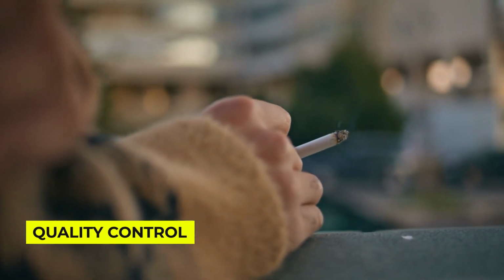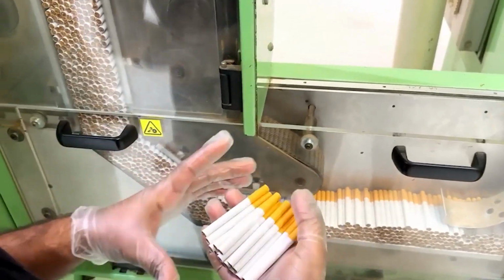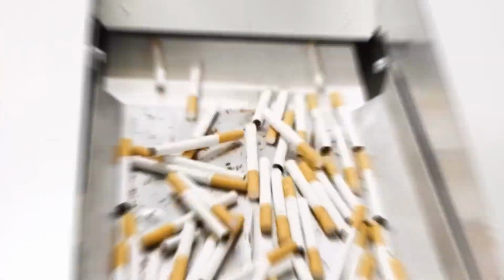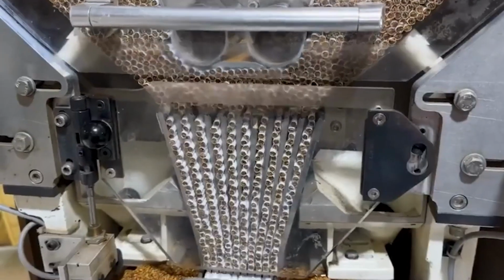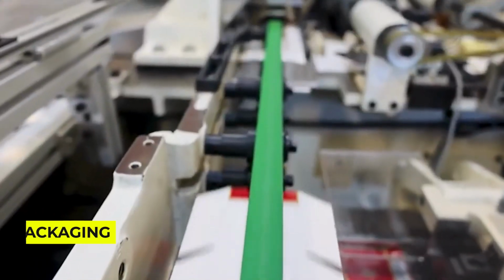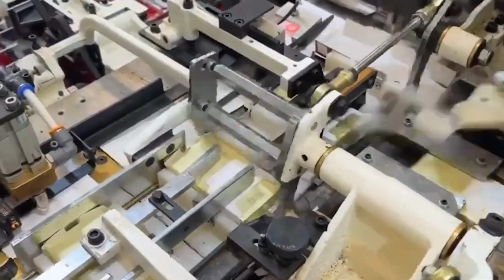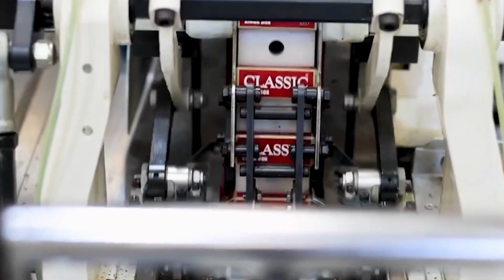Quality control in cigarette manufacturing is more intense than a spelling bee championship. Each cigarette must meet exact specifications for weight, density, and circumference. Think about this. How many individual quality checks do you think a single cigarette goes through before it's packaged? Speaking of packaging, the machines that wrap and box cigarettes are like mechanical origami masters. They can fold, seal, and stamp faster than you can blink.